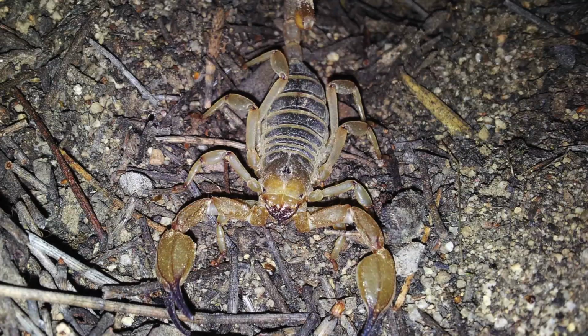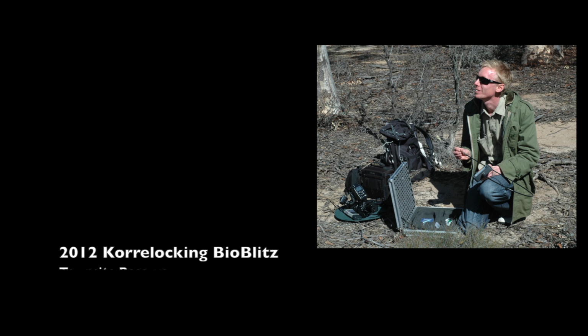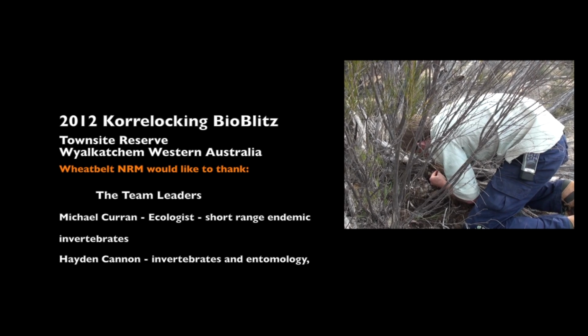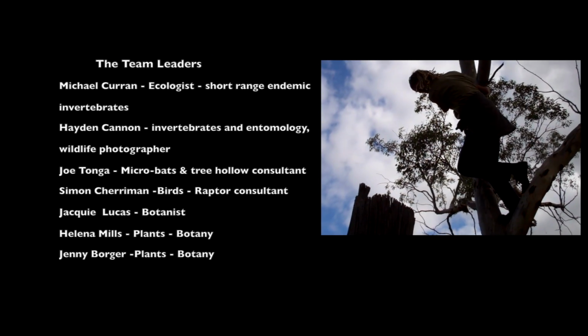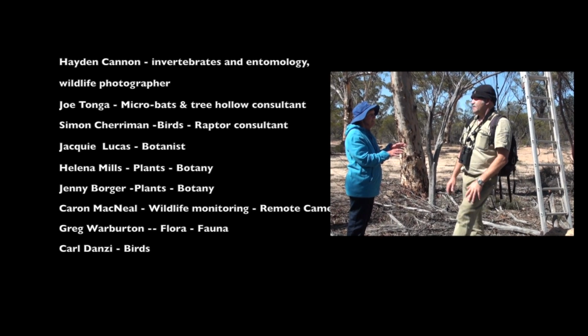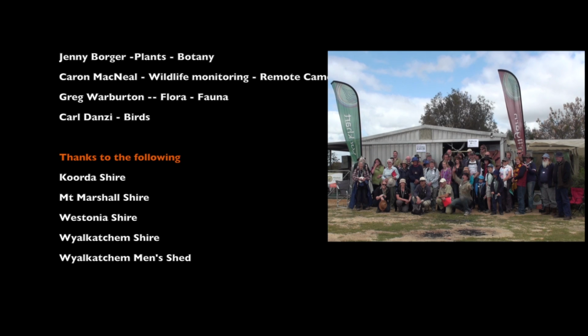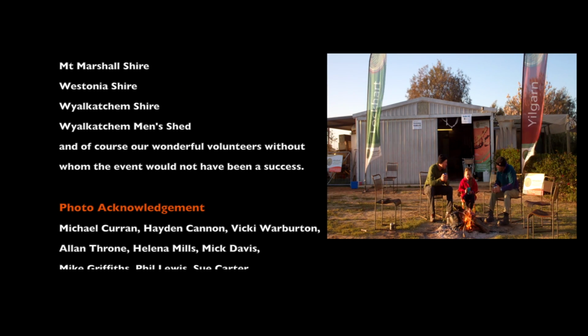Scientists are investigating reports a new species of scorpion has been discovered in the central wheat belt. The small brown scorpion was located by an ecologist at Korrelocking Townsite Reserve east of Wildcatcham during a community-based biodiversity survey. The 24-hour search hosted by Wheatbelt NRM managed to identify an additional 80 species previously not found in the area. Wheatbelt NRM Regional Landcare Facilitator Mick Davis says the scorpion, along with spiders, centipedes and slaters, will be sent to the WA Museum for formal identification.